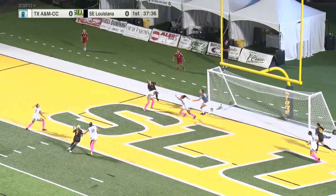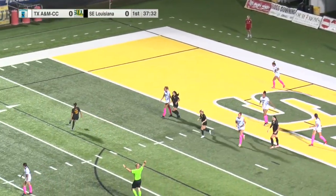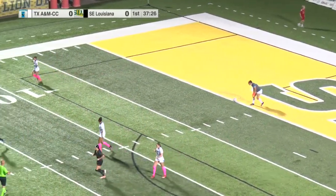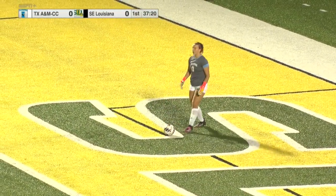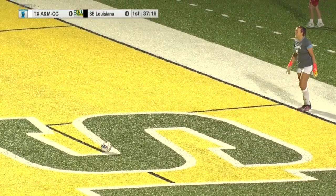And crossing at the back post and cleared away, still in the box. That was Massengill, and what a great run, as you said. Just a great run into space. Provided super service into the box, went long post with it. And initially a good header there out from the defender from the Islanders. But again, great attacking here early from the Lady Lions. Great ball in there from Massengill.